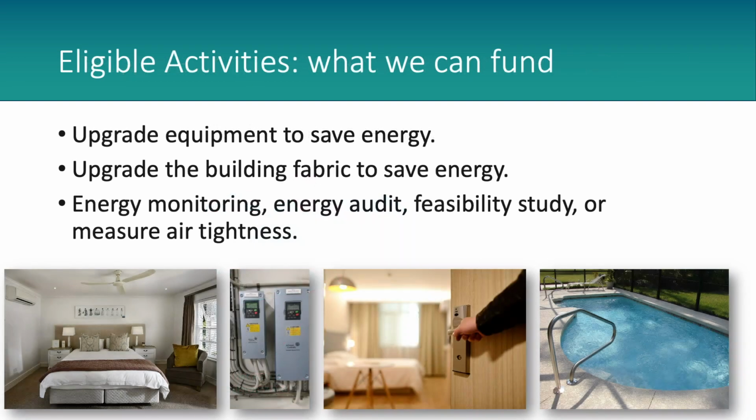Now let's look at what's eligible for funding. You'll need to tell us what activities you are seeking to fund in your application form. Your application can cover just one activity or multiple activities, as long as they're all eligible. The full list of eligible activities is on pages 7 to 10 of the program guidelines. The eligible activities have been chosen because they will save energy at hotels, reducing bill costs and emissions. You can only choose from the activities that are listed in the guidelines.